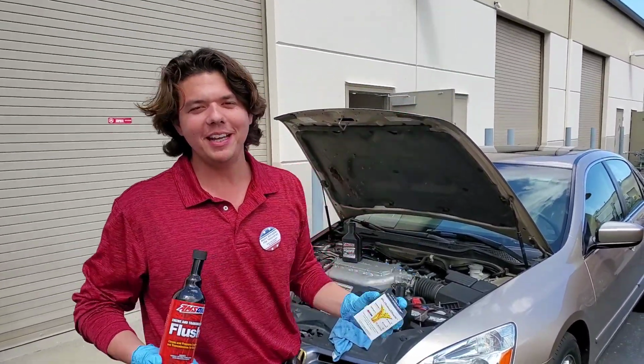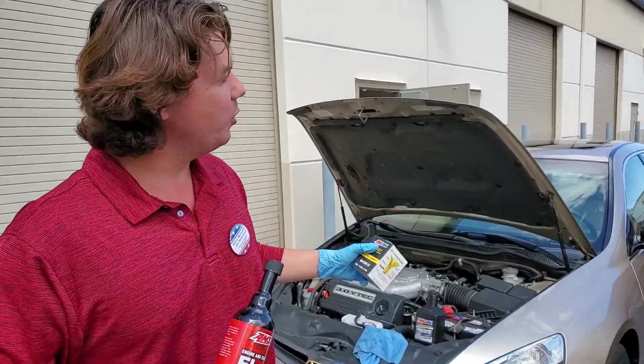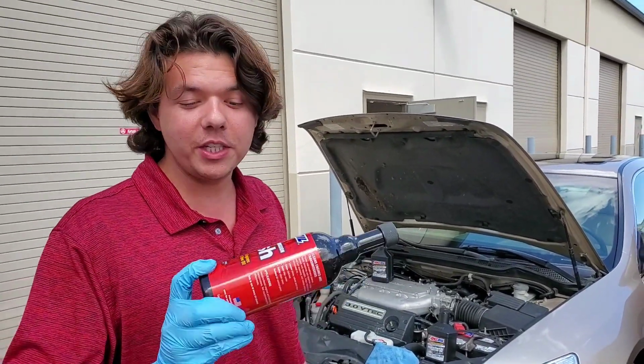I'm your host Eben, and today we're back doing an AMSOIL engine flush on this beautiful 2004 Honda Accord V6. This is the 3-liter. And well, let's go ahead and kick off this engine flush.